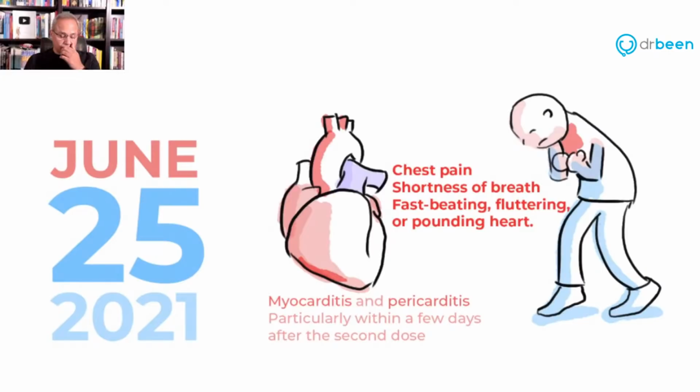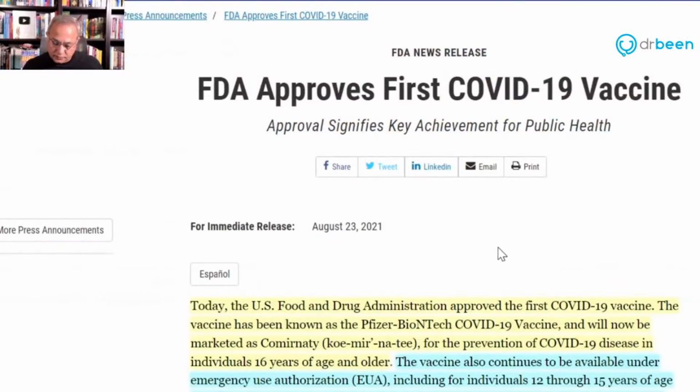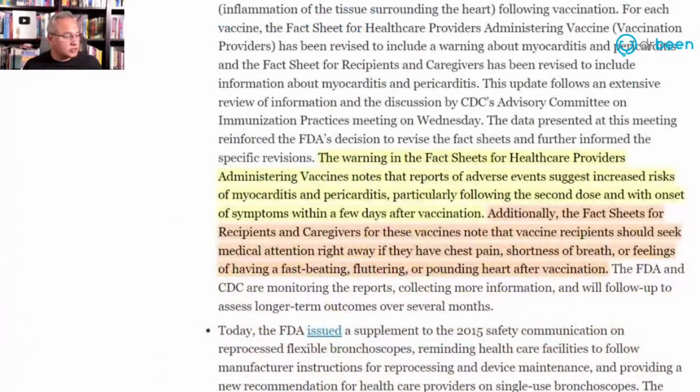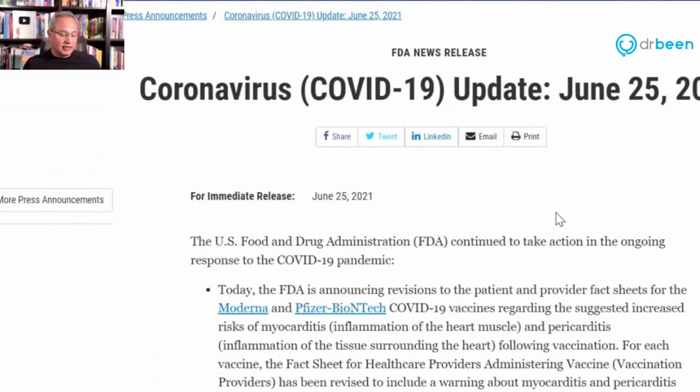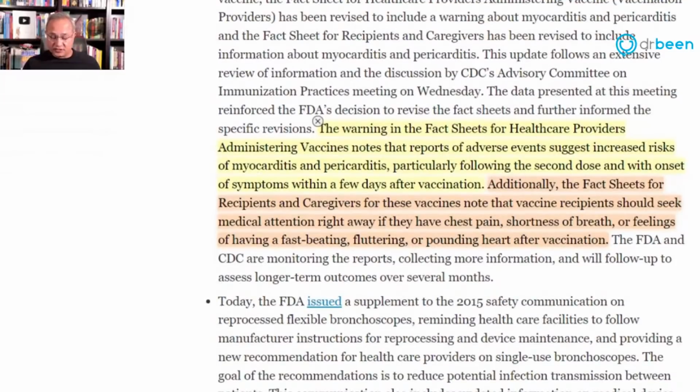Now, warnings. June 25, 2021, and I want to look at that warning with you. Here, actually, this one. So this is coronavirus COVID-19 update, June 25, 2021. And if you see here, the warning in the fact sheet for the healthcare providers, this is FDA, administering vaccine notes that reports of adverse events suggest increased risk of myocarditis and pericarditis, particularly following the second dose and with the onset of the symptoms within a few days after the vaccination.